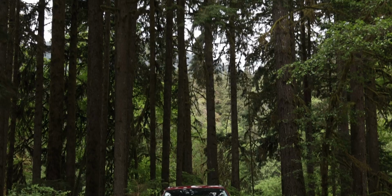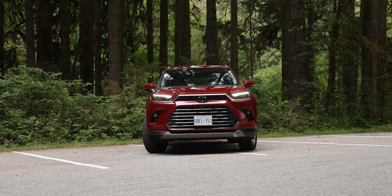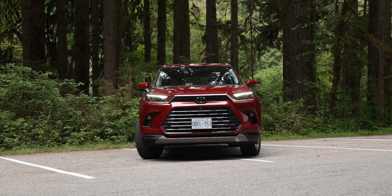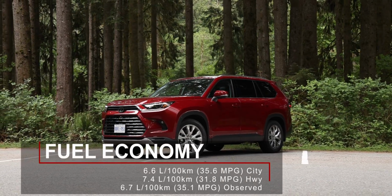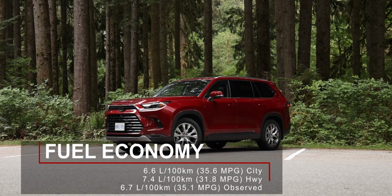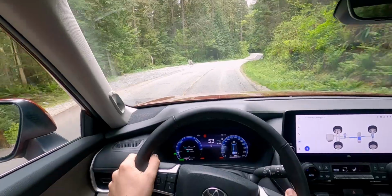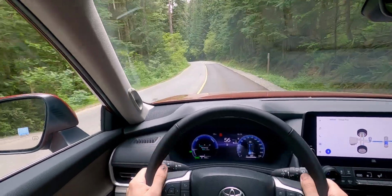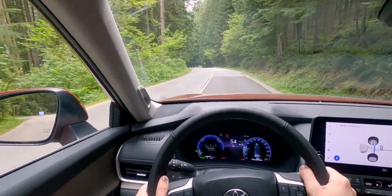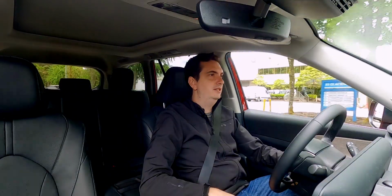This hybrid version of the Grand Highlander is designed for fuel economy, and it returns some impressive numbers. It's rated for 6.6 liters per 100 kilometers in the city and 7.4 liters per 100 kilometers on the highway. In the week that I've been driving this Grand Highlander, I've been averaging 6.7 liters per 100 kilometers, which is really good considering the size and weight of this big SUV.